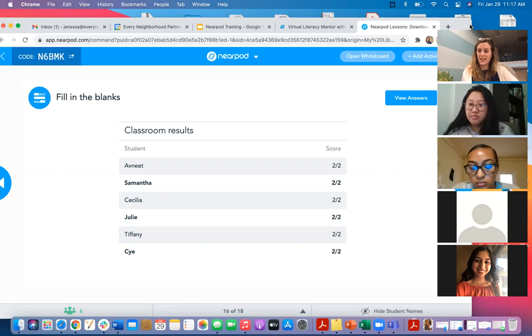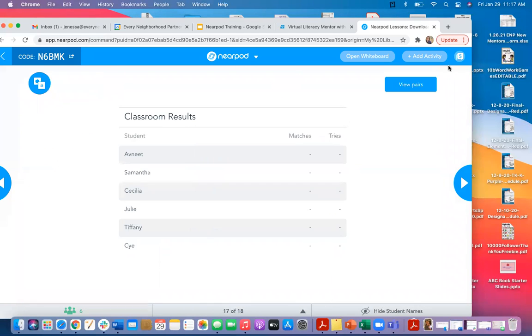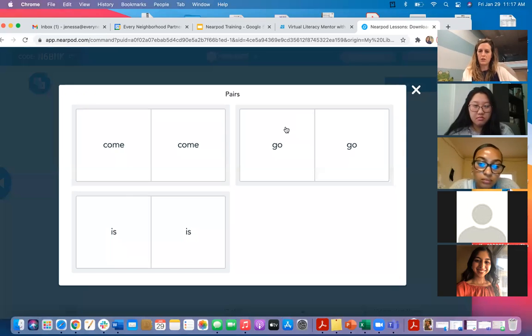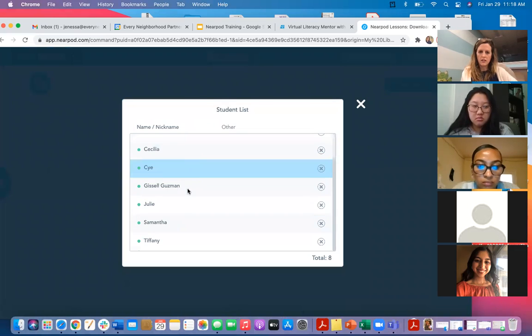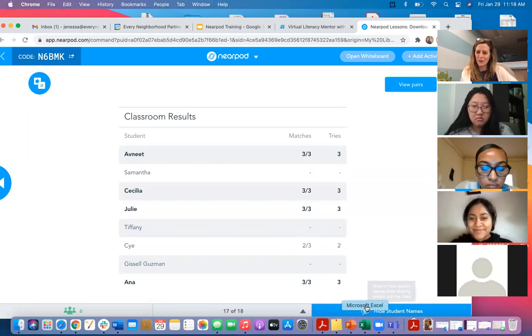So the fill in the blanks is another activity that you can create to do with kids. And then this one is a pairing activity, so matching the pairs. I had pre-made different pairs of sight words, and then you get to match and try them out. Maybe if I click on these ones, I don't know how you actively see what they're doing. That's the only bummer.